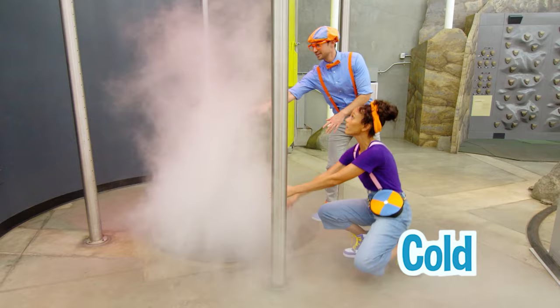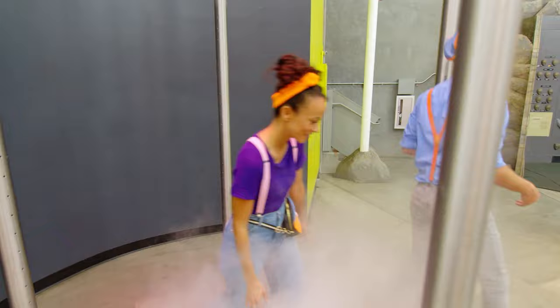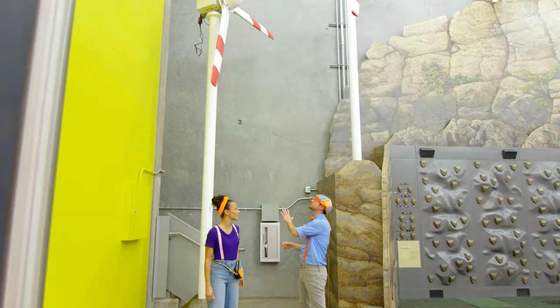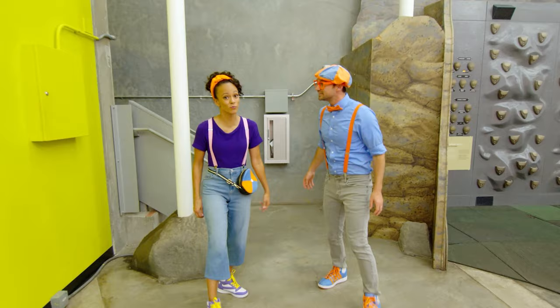Shall we try and get in? Okay. All right. Whoa. I can't see. Whoa. Okay, it's gone now. Whoa, check it out. Wow. Some windmills. They're so tall. Yeah. And they're spinning because wind is blowing into them. Wow. It's really cool. Because when wind blows through the propeller type of thing, it harnesses the energy. Yeah, it's really good for the earth.